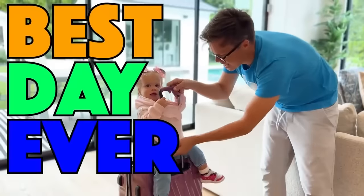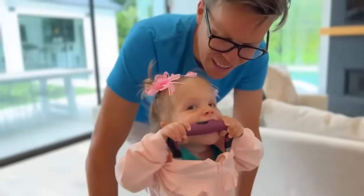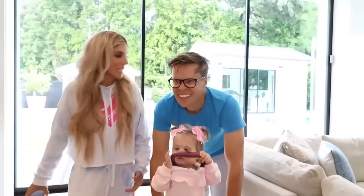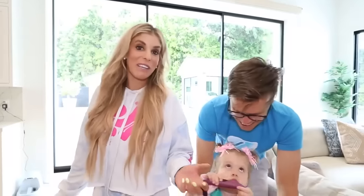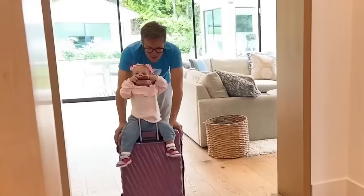Woohoo! Best day ever! Now, I only have to push a suitcase. I don't have to hold Zadie. And she has the time of her life. Huh, Zadie? You like it, Zadie? If your kid's teething, the handlebar actually is really good for teething. Except that's my suitcase that she's teething on. Why don't you use your suitcase? Even better! I don't even have to push her! I think she actually really likes it. Peekaboo. Okay, she likes it. Let's go, Zadie! Woo!